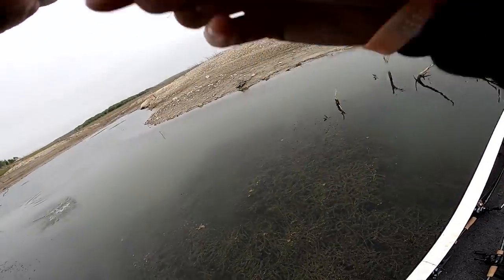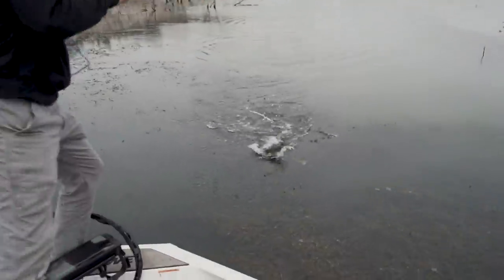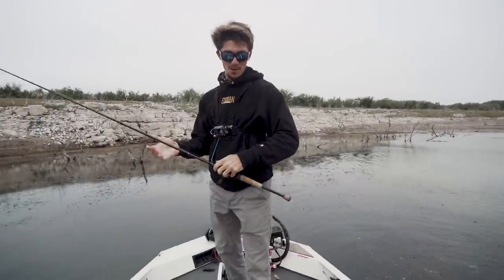Oh, yeah, that's a nice one. Biggest one of the day. Don't get in the grass, please. Yes, sir. In the boat. Nice. Oh, should have switched up a little bit. Oh, she just came off, too.